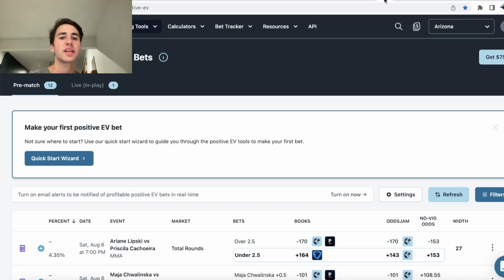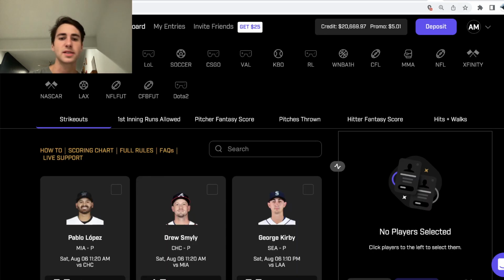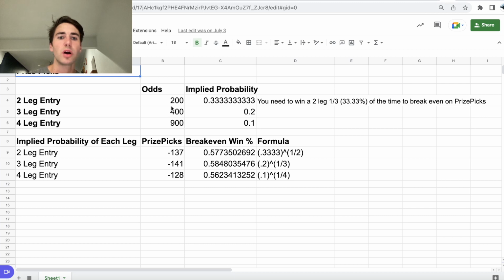And again, we're going to be using the OddsJam software, positive EV software, to find profitable bets. But as a quick recap, what I like to do is go through how PrizePicks works in every video. Any 2 player props, we'll just select 2 random props, is just a 2-leg parlay. You need both bets to win to cash your parlay, and you're getting 20 to win 40 in profit. 40 in profit, it's 60 total, including your $20 stake. So that's just plus 200 odds.